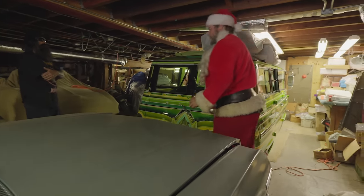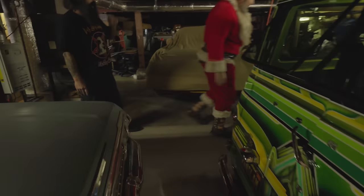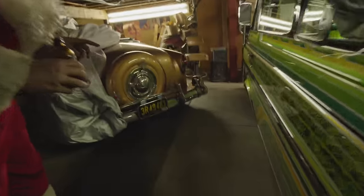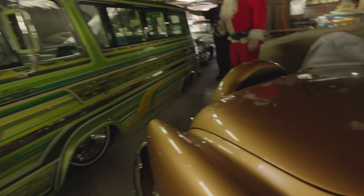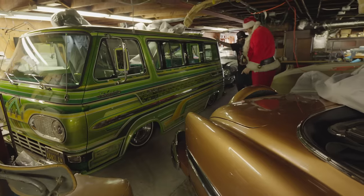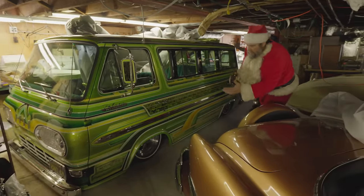I'm getting sensory overload. Holy smokes. Okay, here's something over the top. You might want to go up there and get to see this one. GM, right? No, it's not. What is this, Ford? This is a Ford. I'm sorry to say, but it's a cool one. Oh, because it's a Falcon.